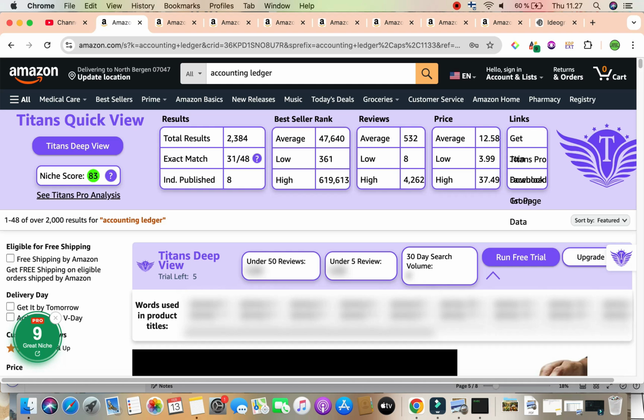So you could utilize this keyword, accounting ledger, to create a workbook, a planner, a logbook, even a medium or high content book where you'll be diving into strategies relating to this niche as well. You can also use ChatGPT in order to help you come up with ideas. Just go on ChatGPT. You can even use the free option as well and say, I found a keyword that is profitable. It is accounting ledger. What kind of low content or medium content books can I create using this as the main keyword? And it will give you some great ideas as well.